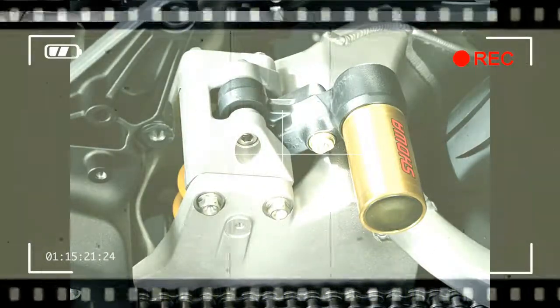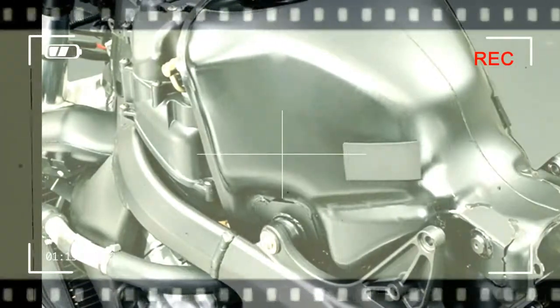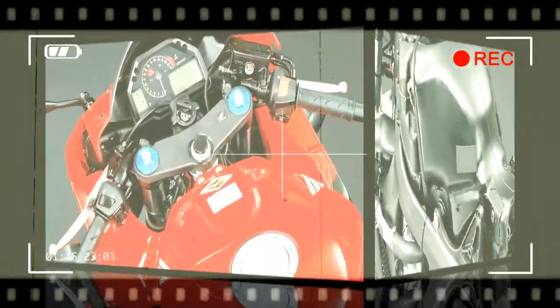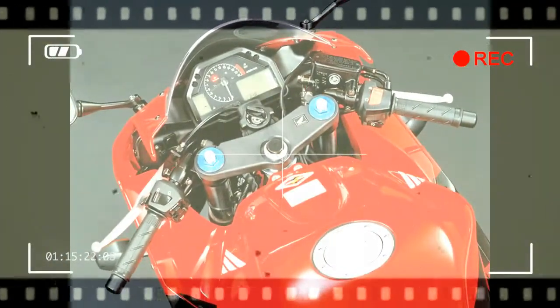Electrics. Pleasingly, the RR retained the CBR600F's fuel gauge, but the clocks were all new and featured a huge central rev counter so you could easily see when you were bouncing it off the rev limiter. Honda's HISS immobilizer system is standard fitment.